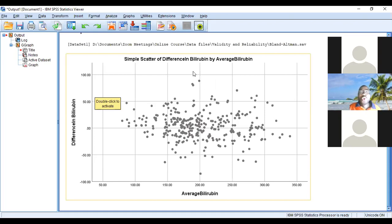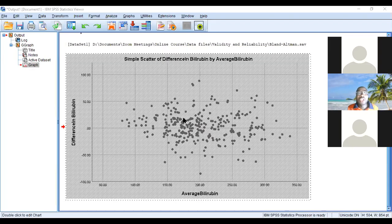Now you double click. This is the viewer window, this is the result window. Then there's what we call the chart editor window. For you to enter into that window to edit your chart, you double click on the chart. When you double click on it, can you see it opens the chart editor window? Just like in your room, you open the door to your toilet. It's another room inside your room. So this is a window. When you double click, you're able to edit the chart.